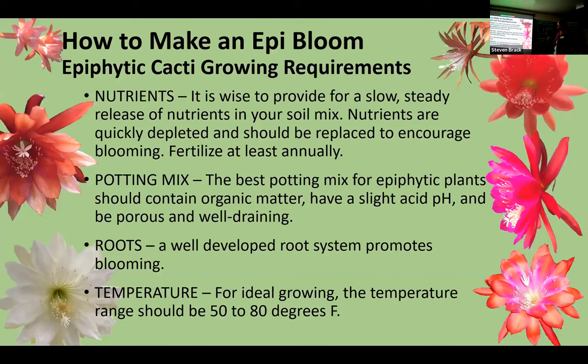Nutrient-wise, you want a slow, steady release of nutrients in your soil. With any cactus, if you don't fertilize it, you're probably not going to get the bloom. The best potting soil for these should contain some organic matter, have a slightly acidic pH, and be porous and well-drained. And we want a well-developed root system to promote blooming. They don't necessarily need to be root down. They just need to be sure, healthy roots.